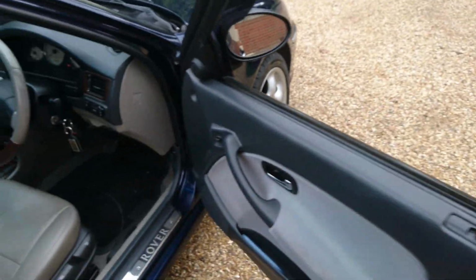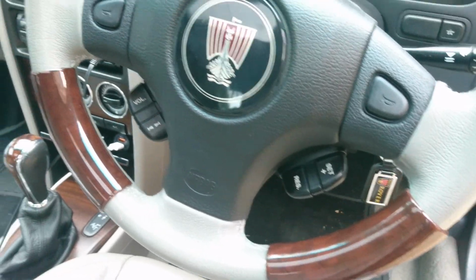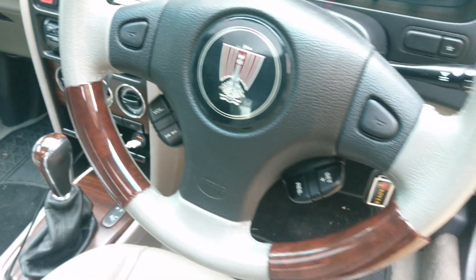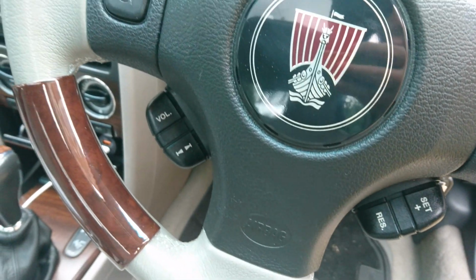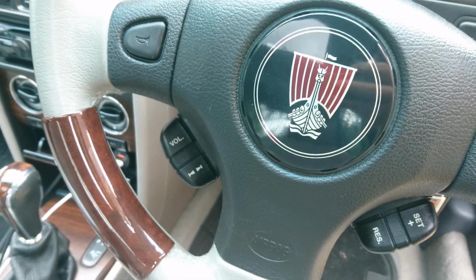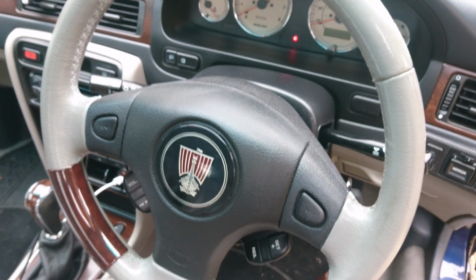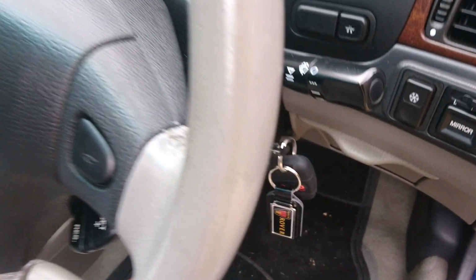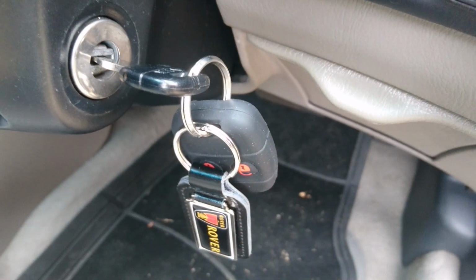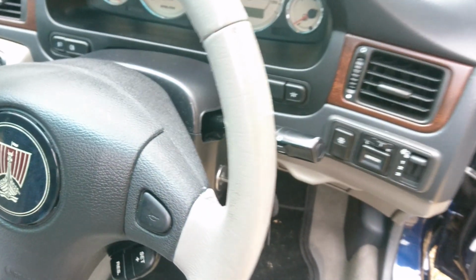First of all, you'll see that he's put some little wood caps on the steering wheel. That's a non-standard feature, but it does look quite nice. Secondly, he has got a car that actually has the volume controls on the steering wheel. Because this is a 52 plate car, mine's an 03, that's one thing they would have removed at some point during production. He's got a little rubber thing on top of the key fob that just helps protect it a bit. You can get those aftermarket.